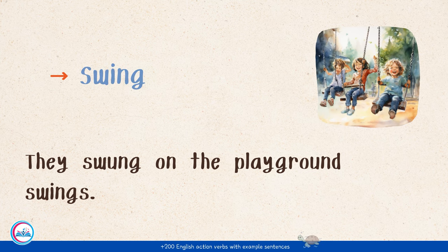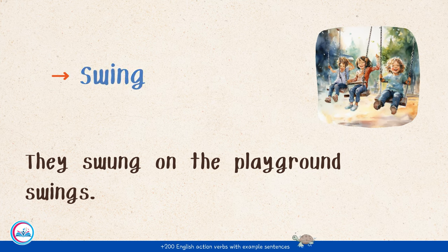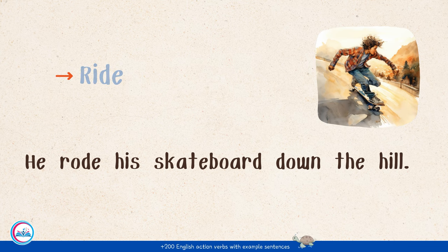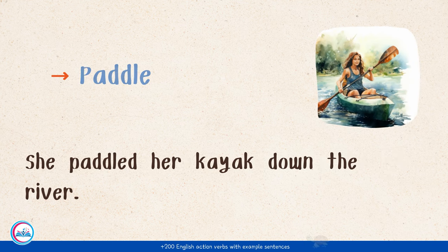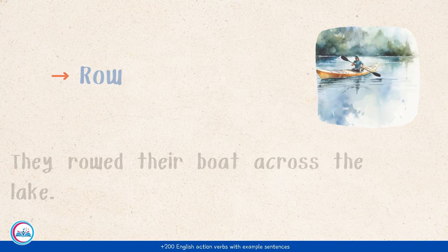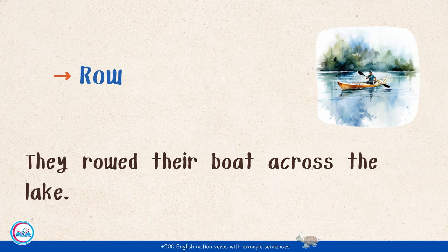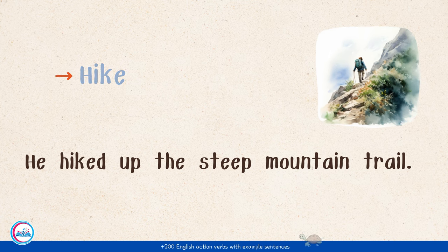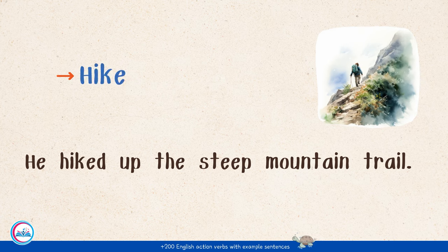Swing. They swung on the playground swings. Ride. He rode his skateboard down the hill. Paddle. She paddled her kayak down the river. Row. They rowed their boat across the lake. Hike. He hiked up the steep mountain trail.